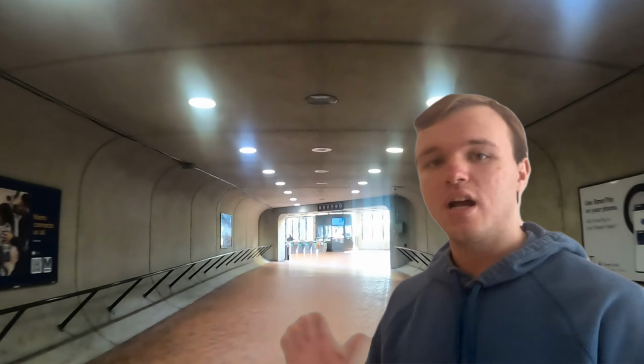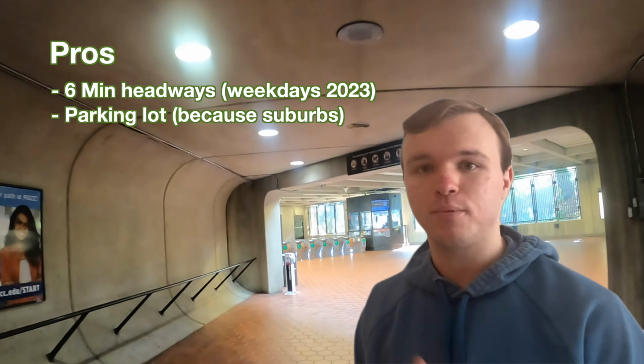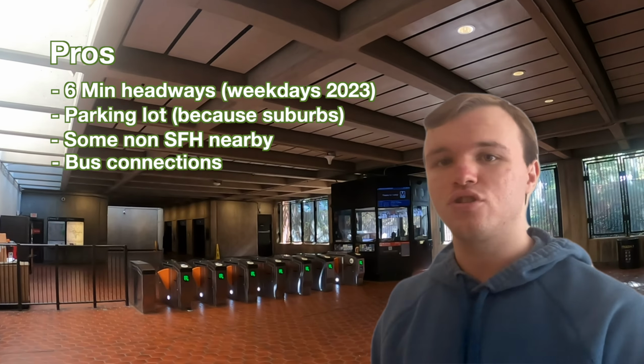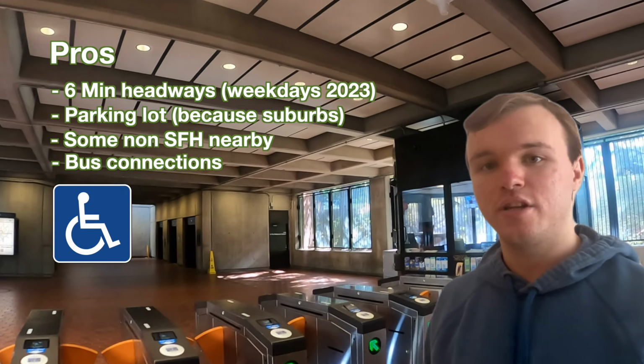All right, pros and cons of the station, let's go. Number 1, pro, trains come every 6 minutes, which is amazing. The parking lot is there for people who have to drive. There's some apartments nearby. The walk isn't great, but they are there. And there are decent bus connections to local areas. And like every metro station, it is accessible for wheelchair users.